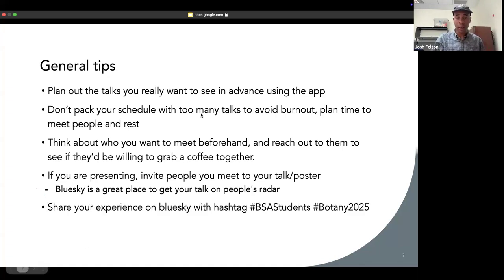And finally, another big tip is to share your experience on Blue Sky with the hashtag BSA students as well as hashtag Botany 2025. The conference is a party itself, but then Blue Sky is also a party with all the different shenanigans that people are posting, either going out after the conference or just which cool talks they saw that day.